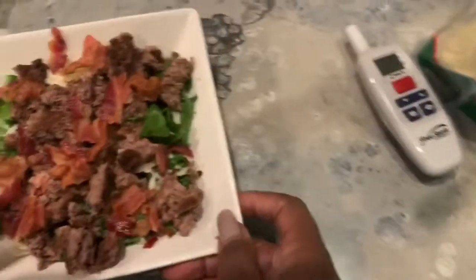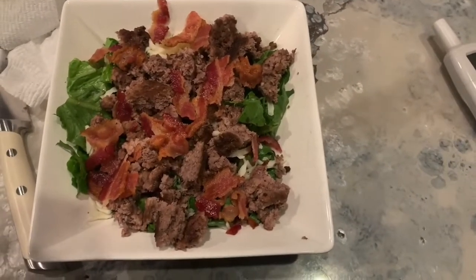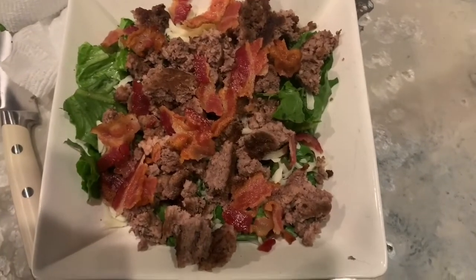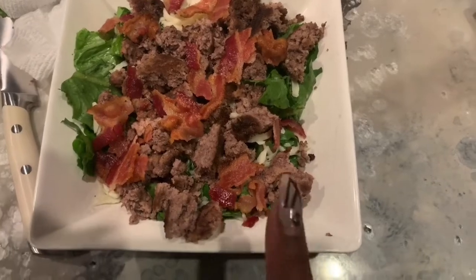I'm going to show you this real quick. This is my husband's dinner. We had this the other day. It's just burger and bacon and lettuce. I put cheese on his, but we didn't put cheese on ours. This is one of the recipes in the book as well. So we're going to enjoy dinner.